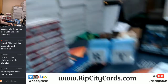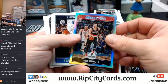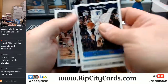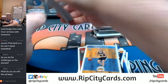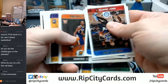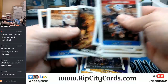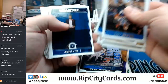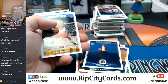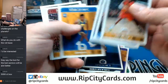That times 25, maybe something like that. Nurk to 199. We don't really do anything with it. I swear we're gonna break the floor one day. Markieff Morris to 199. Yeah, the lost sectors I will do sometimes.